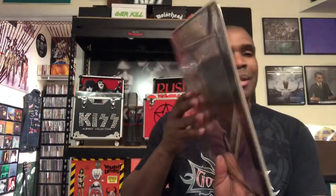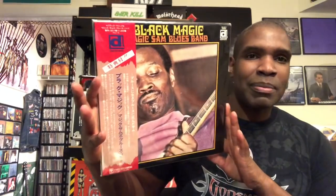So yeah, I was so happy to get this, especially a Japanese pressing. I was very excited about that one. And again, I do have a copy of this. Matter of fact, I think this is listed on eBay right now. So if someone wants it, let me know.